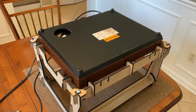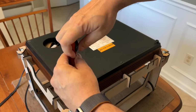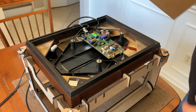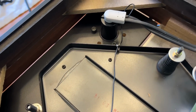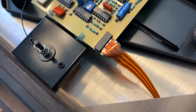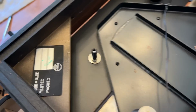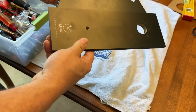Now here it is, bottom side up, on the jig, and the 4 feet and 2 additional screws secure the bottom cover to the plinth. Looking inside the plinth, you could see the Valhalla circuit board mounted on the metal cross brace and the subplatter underneath, which is held in place by the 3 spring assemblies. There are also a few cables and wires and the motor in the upper right corner.